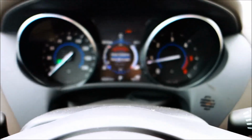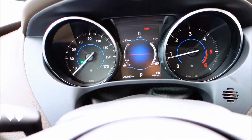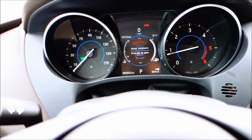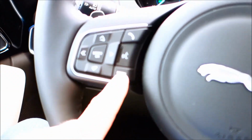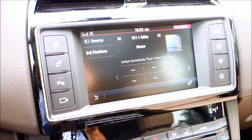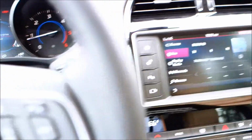So right here, you're going to find your menu control. You'll be able to click on menu or go right from here, and then it takes you through different settings of the vehicle that you can choose from. You could put on the radio, you could do voice control, a lot of different functionality right in the middle, but let's not spend too much time on that. Also, we have different modes right here. They come up for Sirius XM or radio or AM or your auxiliary. Those are all great functionalities.